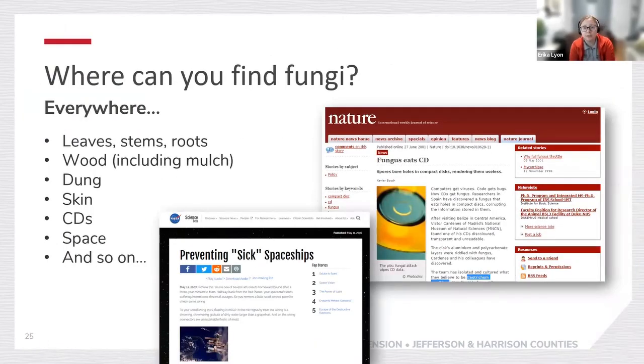Where can you find fungi? Fungi are essentially everywhere. They're in leaves, stems, roots, wood, especially mulch. If you ever go out and take a closer look at your mulch, you'll probably find tons of different mushroom or fungal fruiting structures appearing. Bird's nest fungi is one I commonly see in mulch, but you really have to know what you're looking for to see it. Dung, of course, tends to do well. I think horse manure is commonly used in mushroom cultivation.